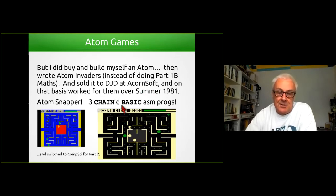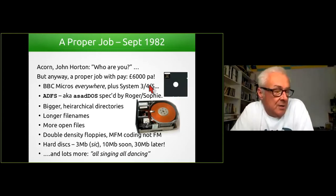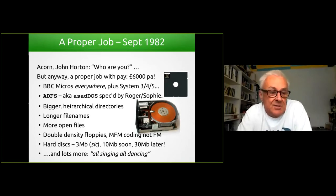And having realized that maths was quite hard if you didn't pay a lot of attention, I switched to computer science for part 2. And I did that, including some more work for Acorn in the Christmas holidays. And then in September 1982, when I was officially a grown-up, I phoned Acorn and said, well, I'm starting a job. We need to arrange when this happened. John Horton, who was technical director then, said, who on earth are you? Never heard of you. And I said, well, I've been working for Acorn in the holidays, and Herman said I could have a job. £6,000 a year. That sounded a lot. Well, it's all relative.